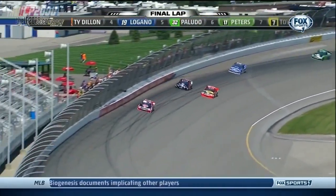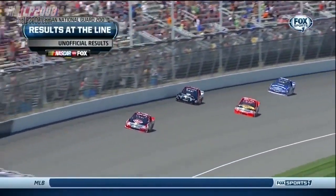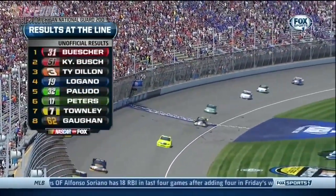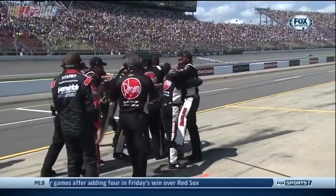Might not get it here. Coming out of turn number 4. His first win of 2013. Your defending champion, James Buescher, wins at Michigan. For you, son. I love you, buddy. That was amazing. What a great move by James Buescher. He put it on him up there in turn 4.